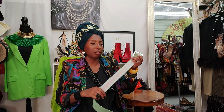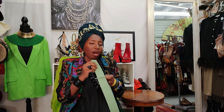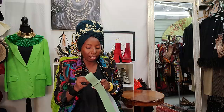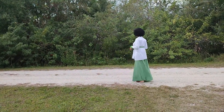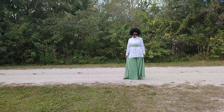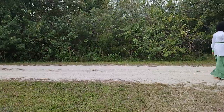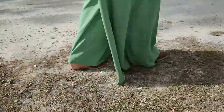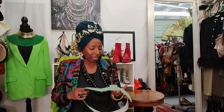Another material belt is this one that came with... Oh, it came with the wide leg green pants I purchased from Boohoo. Remember, there was a similar black belt that I showed you. This is the green version. I love those white pants I purchased. I'll insert some pictures. This is the belt that went with it. Oh, I didn't really like that belt.